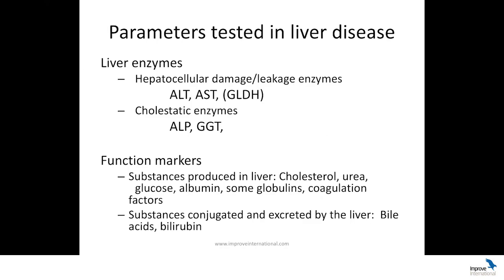So just to remind you of the parameters that we usually test in liver disease, we have the hepatocellular damage or leakage enzymes, such as ALT and AST, and we have our cholestatic parameters such as ALP and GGT. And then we'll also look very much for function markers, so substances that are either produced by the liver or conjugated and excreted by the liver. So for substances produced by the liver, cholesterol, urea, glucose, albumin, and coagulation factors. And for substances that are conjugated and excreted by the liver, we have bile acids and bilirubin.